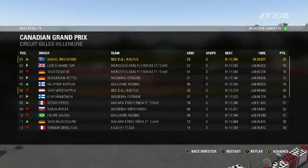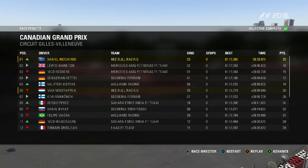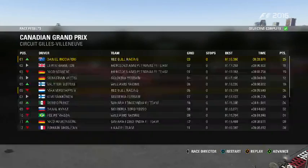And now let's take a look at the drivers' standings. Daniel Ricciardo takes over the lead of the Drivers' Championship after that excellent result. Now then, Anthony Davidson, who was your driver of the day?